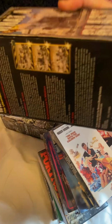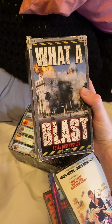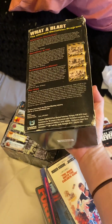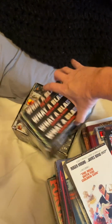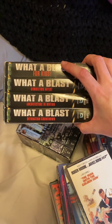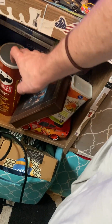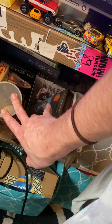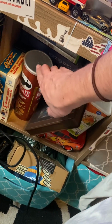And another box set, we've got this one. This is definitely made for children. I think the whole thing is like an hour long, maybe an hour and a half long. It's 4 VHS tapes of building destruction. One's just for kids too. That's great. So that's fun. We get to add that to the tape collection. There's a train tape collection and a UFO tape collection, among some other single VHSs.